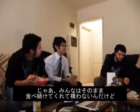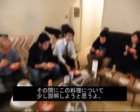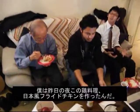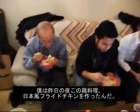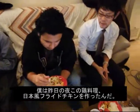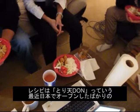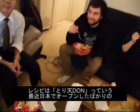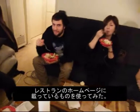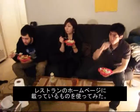So you guys can keep eating. But let me explain about this dish. Last night I made this dinner. I mean this chicken, fried chicken, Japanese style fried chicken, based on the recipe on the website of a Japanese newly established restaurant called Toritendon.